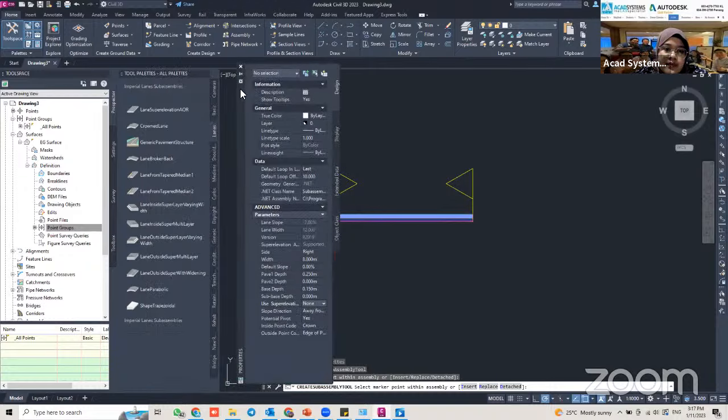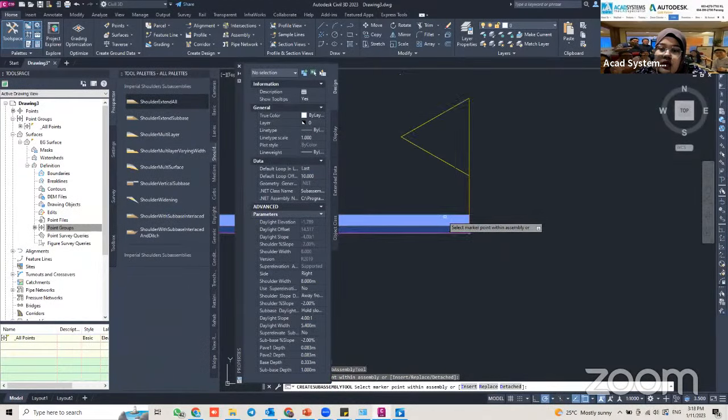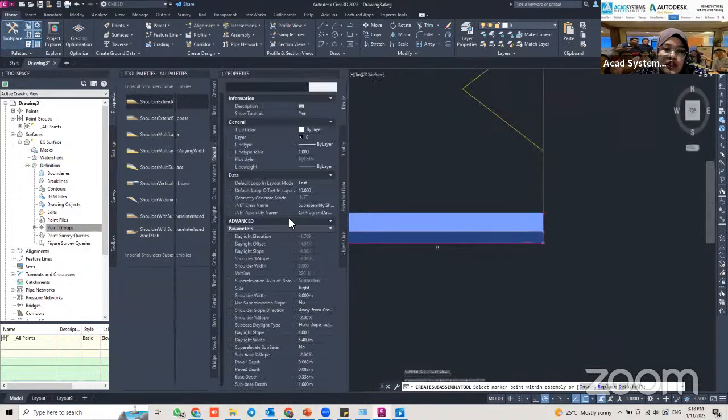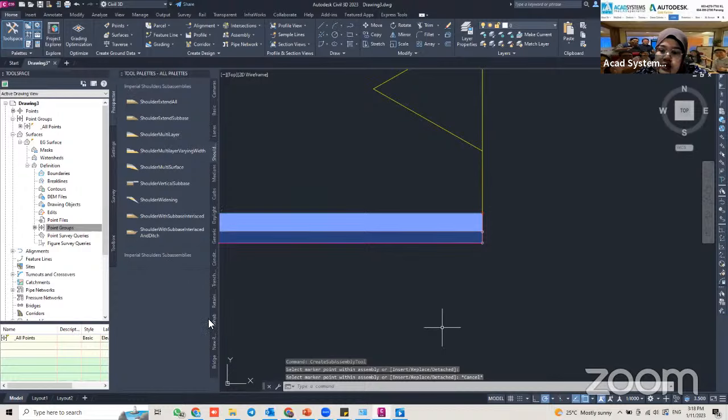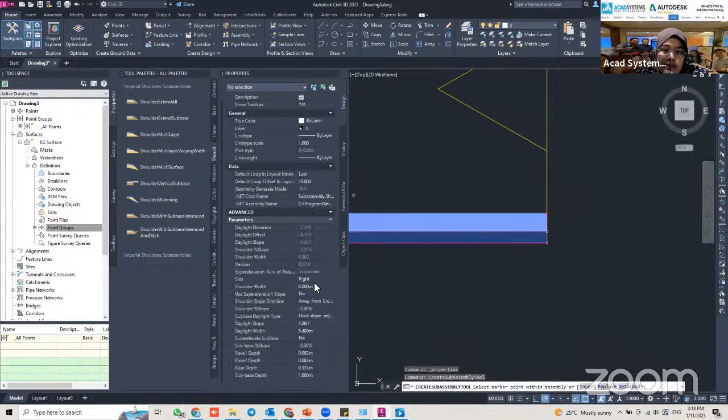So next one will be the shoulder. It's on the bottom of the lane here. Click on the shoulder option there. I'm going to add this shoulder and zoom into your lane. Before that, I'm going to change the parameters for the shoulder. For the shoulder, I'm going to change the width to 1.5.